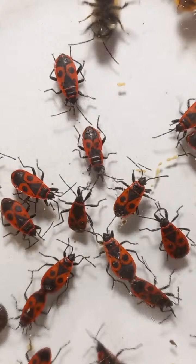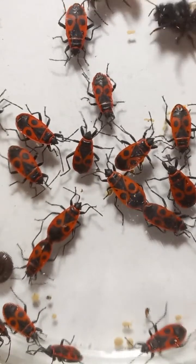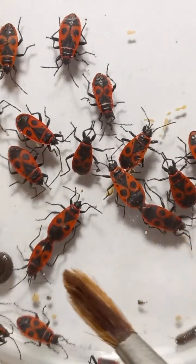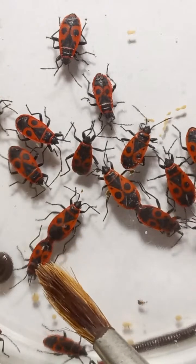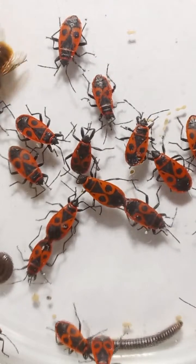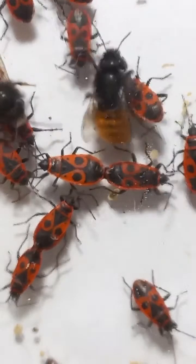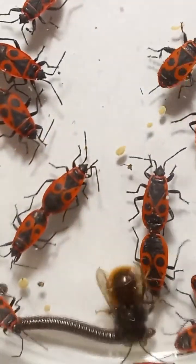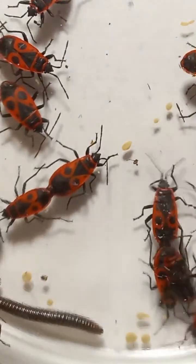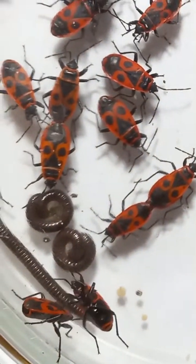So you see here firebugs in pairs, males and females. This is the female and this is the male. Yes, they're creepy, they're very funny. They're not dangerous, they're not aggressive, they're not poisonous, they're not stinging. And you can see here also a millipede, three millipedes.